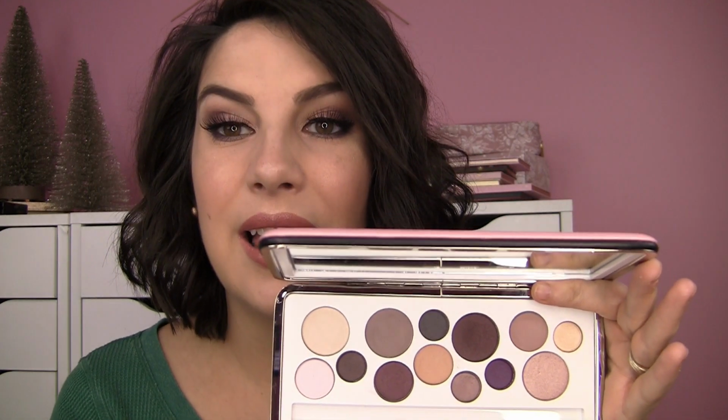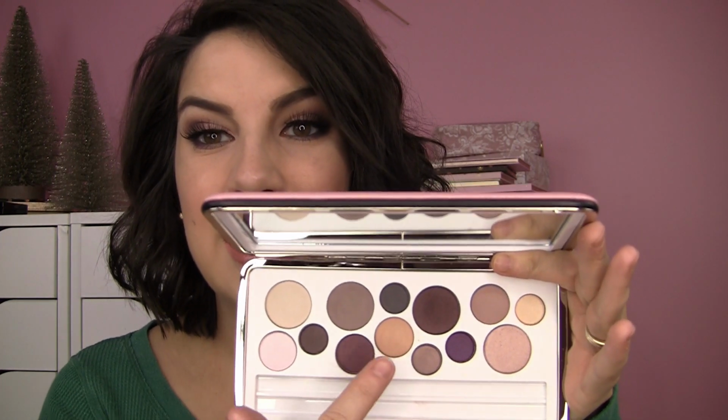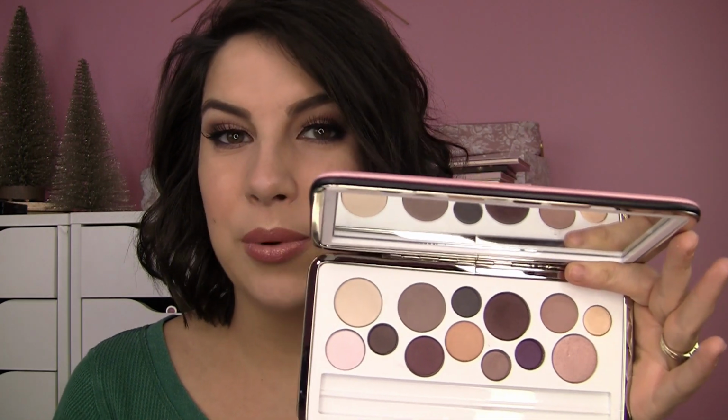They seem to be just really randomly thrown into this pattern, because it's not like it's all your deep dark shades in the little ones, because you've got a little highlight there. There's a mid-tone shade that's been put in a small size, so I don't really know what the rhyme or reason was with that.